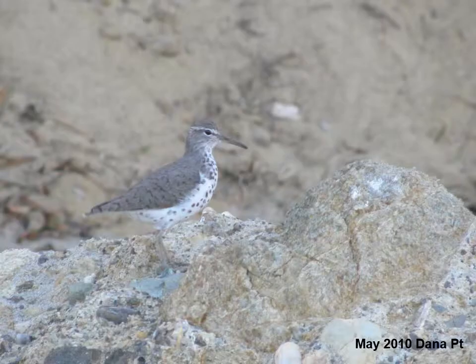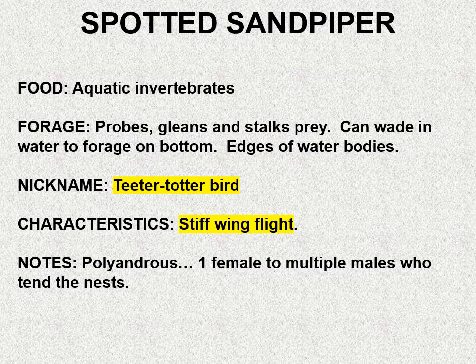Now, it's a spotted sandpiper because during the breeding season, it does have spots on the bird. So here it is in Dana Point. Teeter-totter bird. It has a stiff wing flight, very characteristic. It's polyandrous. There's one female to multiple males, and the males tend the nest. The female just courts other males and leaves the eggs for them to hatch out.